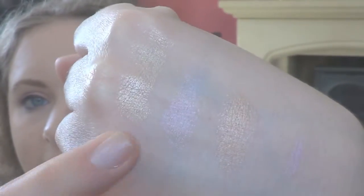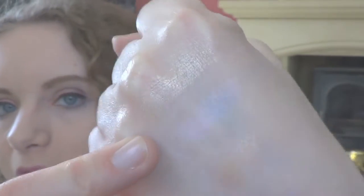There you go. So you've got Sin there, and you've got Aura there, which is absolutely pretty. I love it. Very soft feeling, can't wait to try them.